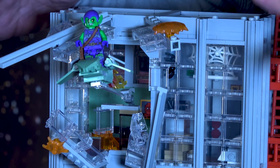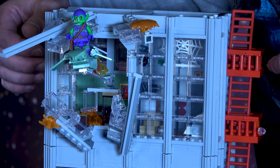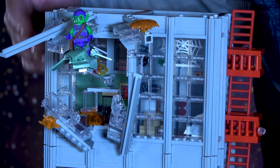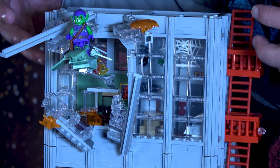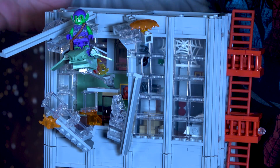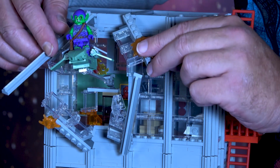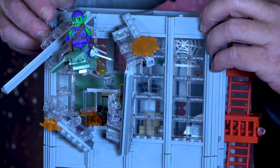I do wish that LEGO had included the pieces to build this out of the set and just have a normal front if you wanted it, because again, this is compatible with the modular sets, so it would make a really cool skyscraper. And maybe you don't want Green Goblin busting up the scene in your little city, but not a big deal. And again, they did a nice job with the way it looks. And like the other floor, this piece will remove.